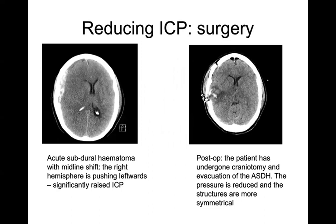Surgical approaches to reducing ICP basically depend on having something to evacuate. So we have two scans here of the same patient, pre-op and post-op. On the left, you can see an acute subdural hematoma with midline shift. It's pushing right to left. So there's significant raised ICP for this patient. The scan on the right shows the same patient post-operatively. So the skull has been cut away, the hematoma has been evacuated, bleeding has been stopped, and the skull has been replaced. So you can see immediately that the structures are much more symmetrical. The pressure has been reduced considerably by the surgery.